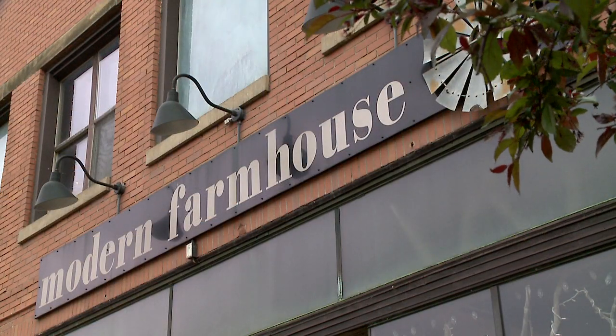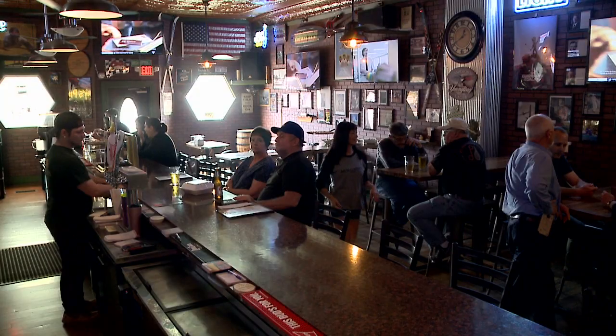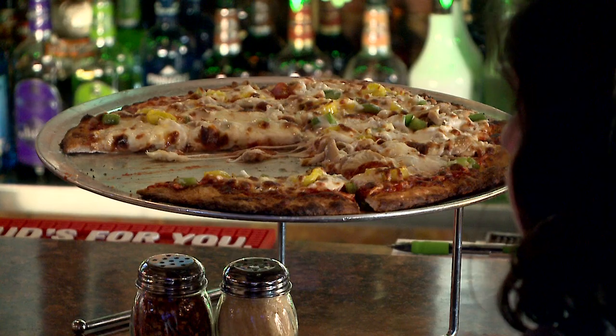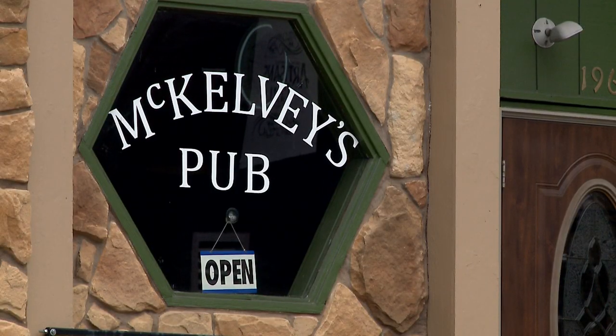Like many stores in Millersburg, Modern Farmhouse is located on Jackson Street, 56 East Jackson Street to be exact. Well, this is an old-time favorite brought back to life. Check out McKelvey's Pub. Well, as we were growing up in Millersburg, this has always been like the bar, the place that everybody would go, and we have always loved it.